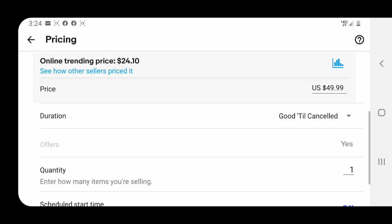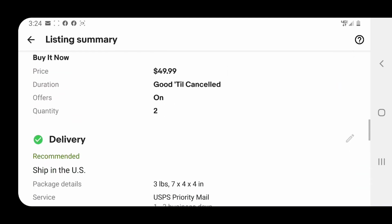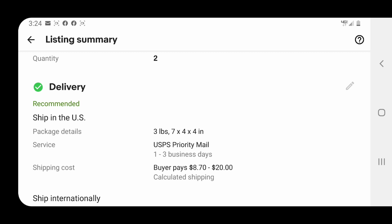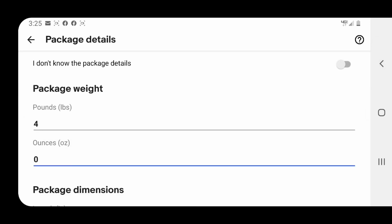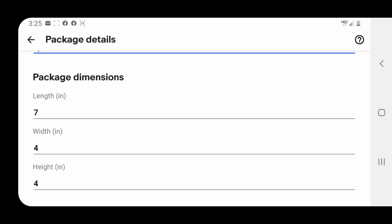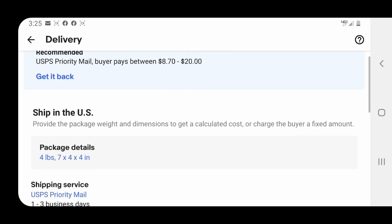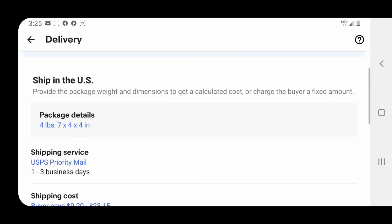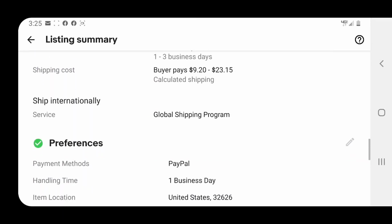Allow offers, and because I have four boxes, which is eight plates, I'm going to put two because each one is going to be two boxes. Delivery, 3 pounds. I think these are actually probably a little heavier, so I am going to put that they are 4 pounds. And the package dimensions really do not matter unless they are going 12 by 12 by 12. So this says buyer paid. Make sure that's right. I'm going to go back and it still says buyer paid.